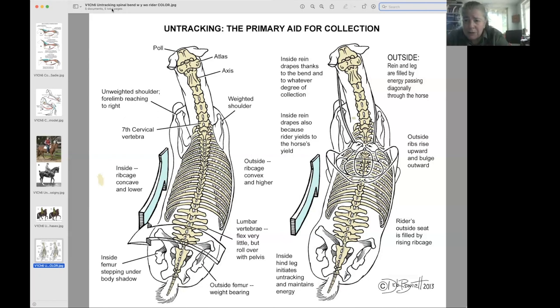You know, I go through this whole complicated explanation with the picture here. You know what Tom used to say? People would say, what does this mean? When is a horse straight, Tom? And he would say, the horse is straight when it didn't matter to him whether he worked to the right or he worked to the left. Right, because it's equally comfortable.